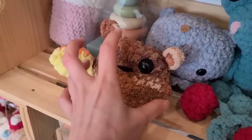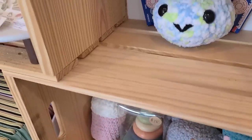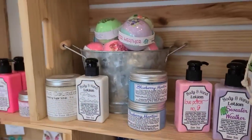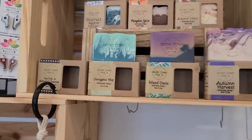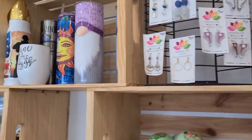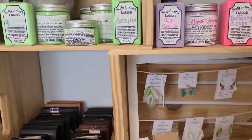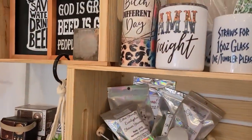Cute little crocheted guys hanging out here. That's really cute. Lots of soap, everything you need to have a bubble bath hanging out over here. There's just too much cute stuff for me to wrap my head around.